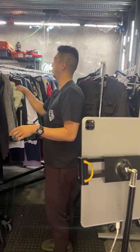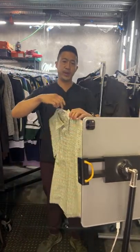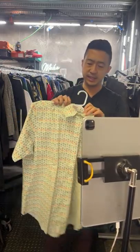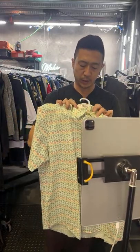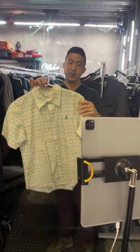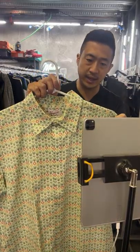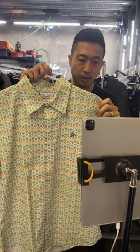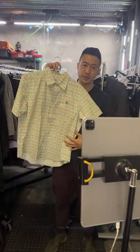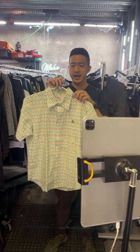Here's something a little bit different that I want to go over with you guys. This brand, Penguin, is not necessarily a great resale brand, but I'll tell you why I picked this up. This is a Penguin size extra large men's shirt. I really like the pattern. It's kind of like a video game floral pattern. I think it's really cool. I'm actually going to lower the timer down to 15 seconds so we can get through all this today.